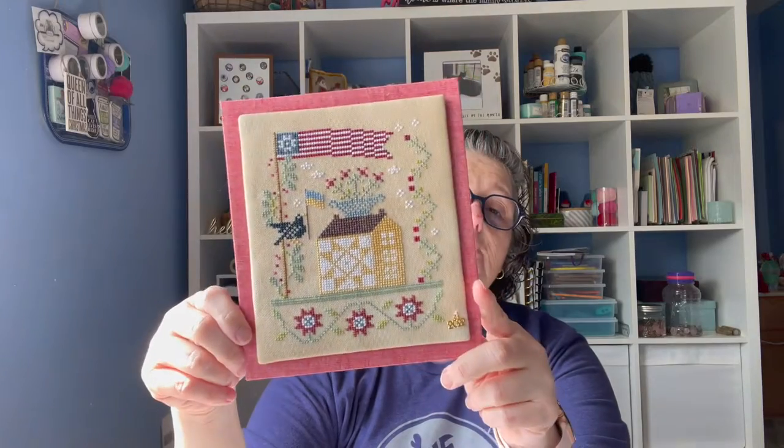It's 32 count Lugana in Murano Antique White that I purchased at Keepsakes in Cincinnati. And then I soaked it in coffee because I wanted it a little darker. I wasn't able to go out. I had COVID. I had to stay home. So I went through my stash and found all of these colors and just used what I had. And that was very freeing to me.